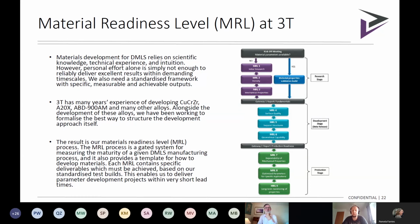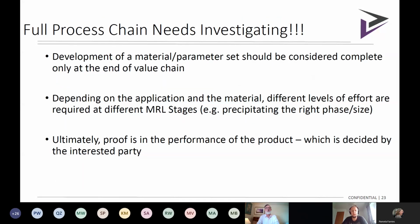We only have one material that is TRL 9, which is Inconel 718, because we've got 2,500 data points. The others go behind with about 500 to 800 data points. So we constantly look at this, and only make sure that it can be gated onto the next process by having looked at surface quality, support transitions, structures, and geometrical capabilities. So if we go to the last slide, I think it should be the final one.